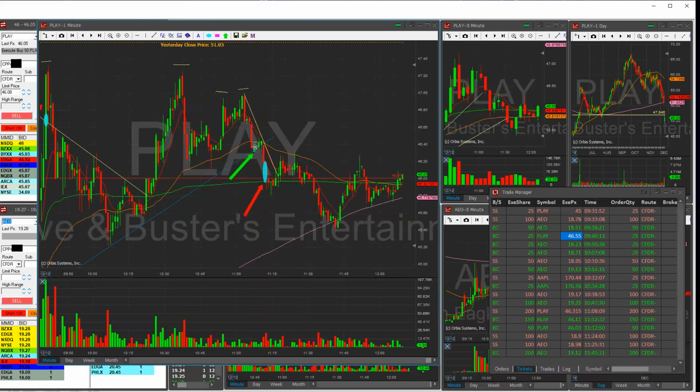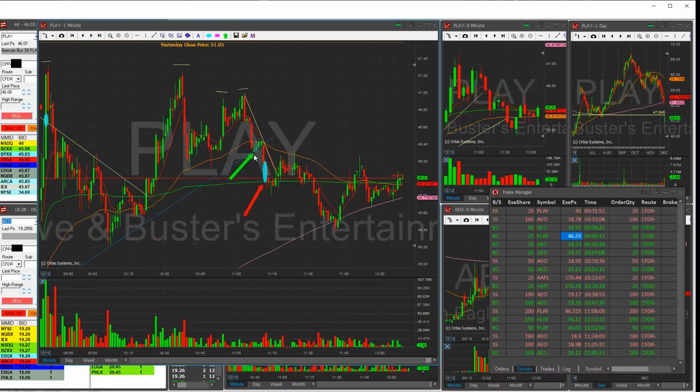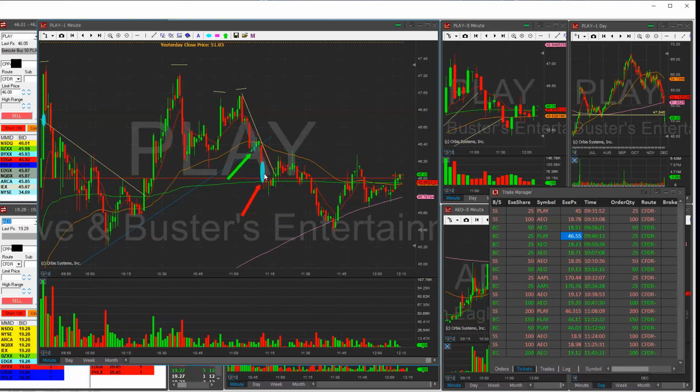Yeah, so this is the trade right here on this candle. I took the trade here as it rejected the 50 EMA. I saw the trend line break and I was thinking backside. Okay, I covered it up right here.